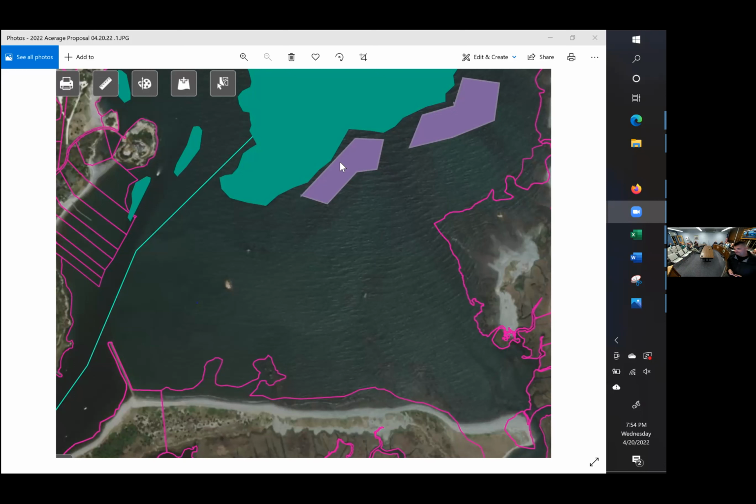Whatever we decide, 5 plots, 6 plots, 3 plots, that way it's delineated, people can clearly see that it's aquaculture. Yeah, we can do that. Okay, we could put up fences.